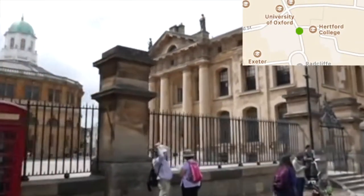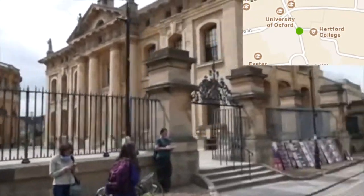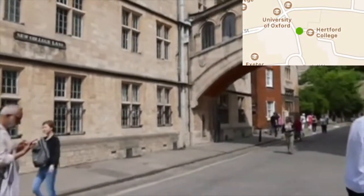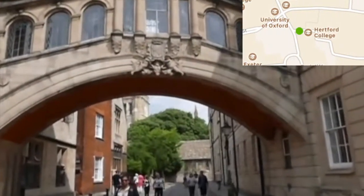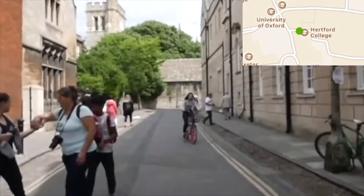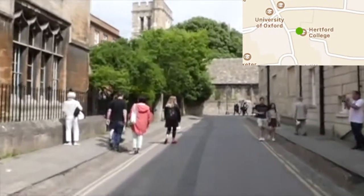Now we're back, facing toward the Sheldonian on our left, Clarendon on our right, and here we make a right turn, and now we're facing east, going down New College Lane, and that's the Bridge of Sighs in Oxford. Straight ahead, we'll be making another right-hand turn.